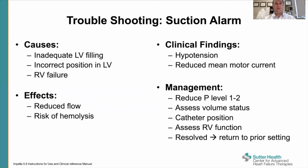What are the things that can cause that? And so basically suction alarms are related to sort of inadequate LV filling, right? And so either that means that the pump is in the wrong position. It may mean that the patient is hypovolemic. It also may mean that they have RV failure. And clinically, what we see is hypotension. You see a reduction in the mean motor current. It may cause a reduction in flow and increase your risk of hemolysis.